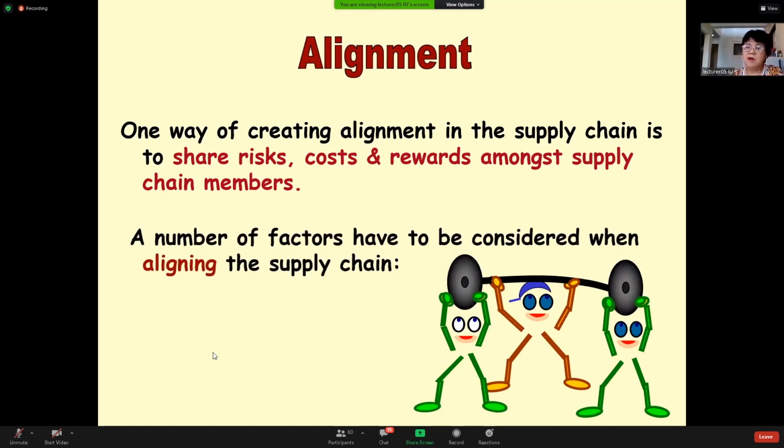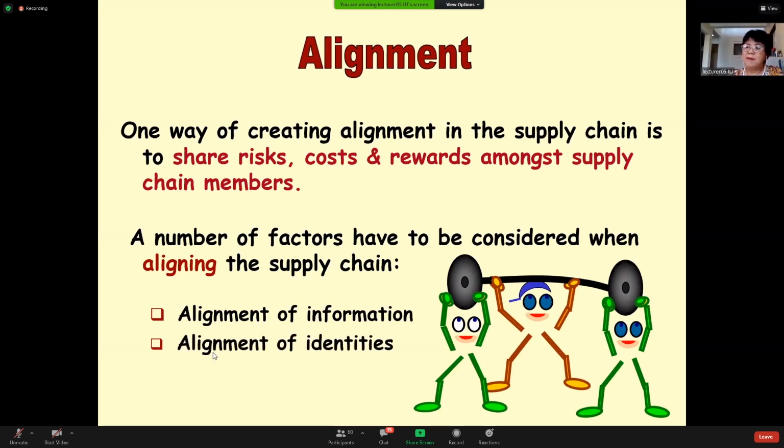A number of factors have to be considered when aligning the supply chain: alignment of information, alignment of identity, and alignment of incentive. So the three factors that we have to be sure to manage the supply chain in the future are legacy, adaptability, and alignment. 3A.